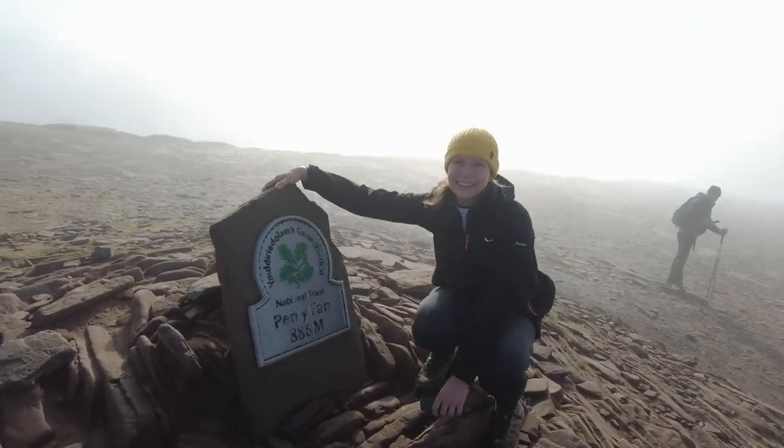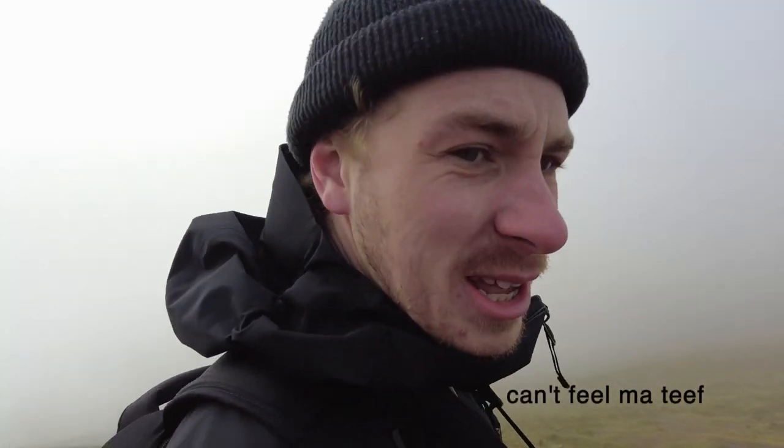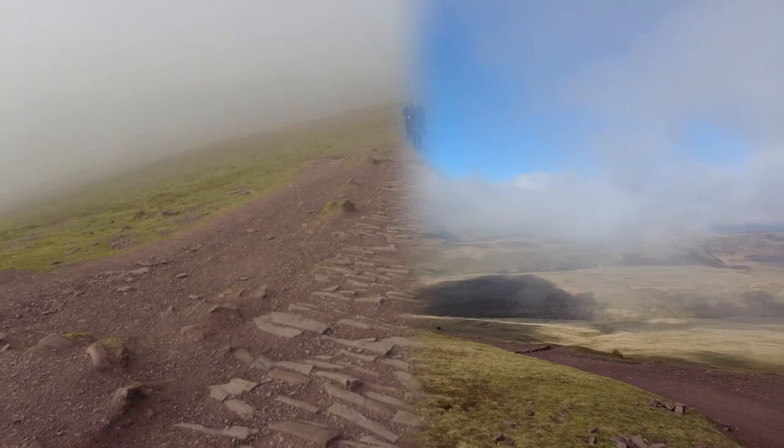To the top. I don't know what time we made it in. We didn't rush, we took our time. Very lovely up there, but the visibility wasn't very good. So we're on our way back down now, and we're going to go have a cup of tea in the van and ring loads of campsites and see if any of them will let us have a shower. Liam, can you please tell us about your experience reaching the top? I could feel my teeth in them, cold lips.